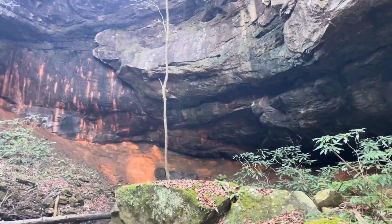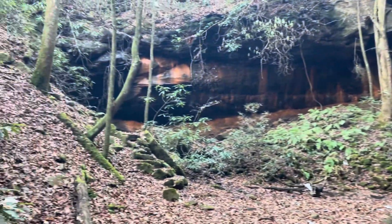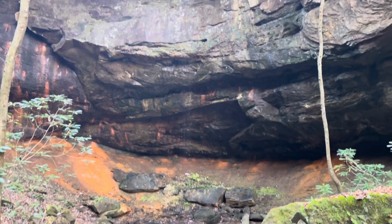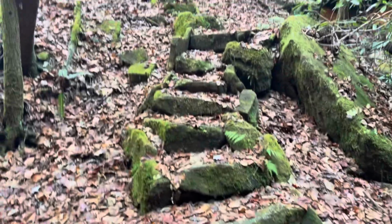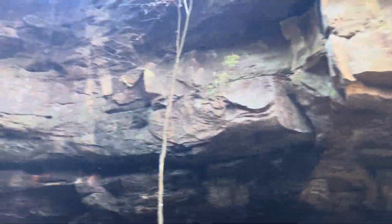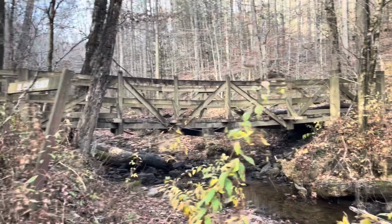Look at that orange. That's neat. All right, I guess that's where we go. I'm telling you what, the bridges out here are half broke and don't look safe. So for this one, I'm gonna walk across the rocks.